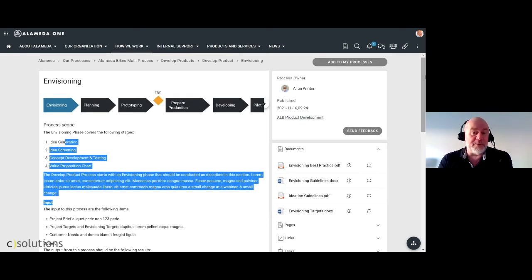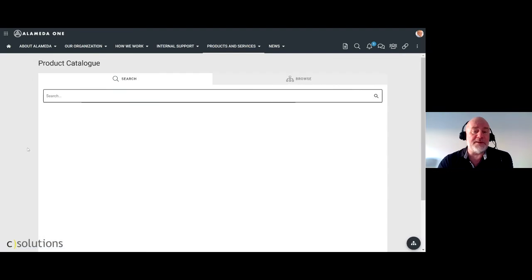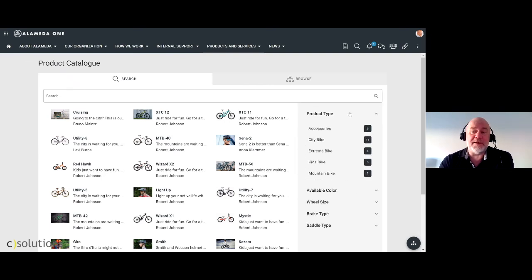Let's take one more example regarding finding documents in the navigation. And in this case, let's go to some product information here. So here we have a catalog of all our products. As you can see, it's mainly bikes. We have some helmets here as well. So let's say that I'm now looking for a document, but I'm actually not really sure what document I'm looking for. So let's say that we instead search or filter to find, first of all, a bike model and then documents related to that.